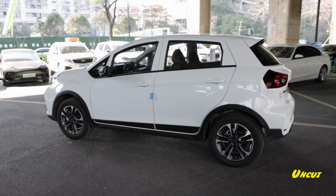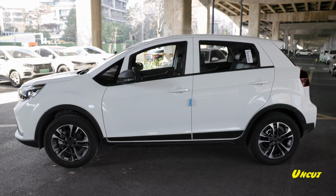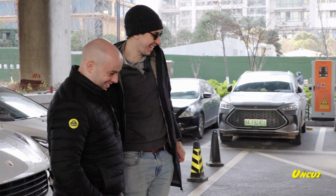So what type of car is this? Is this a hatch? Is this a crossover hatch? Is this a... It's undefined. Undefined. Yeah, it's a new segment. It's the first of its class, yeah?